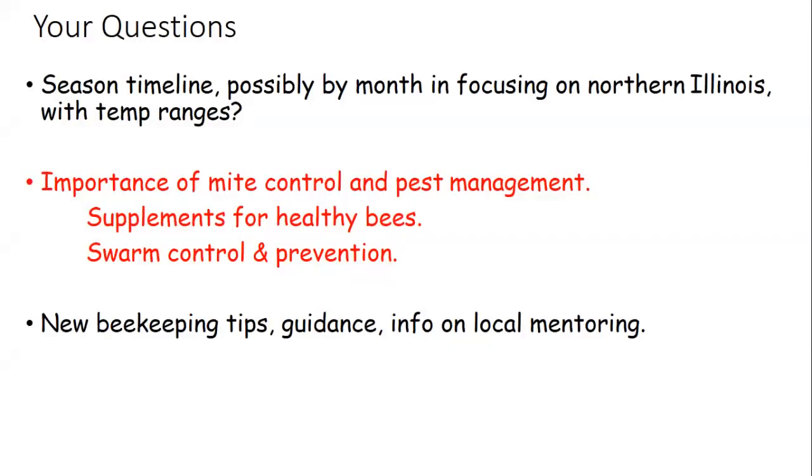But when you registered, you also asked questions. And we got three people asking questions ahead of time. What's a season timeline, possibly month by month, throughout the year? What do you do? And the second one was about mite control. That must be somebody who is already keeping bees. And the supplements for healthy bees, as well as swarm control and prevention. And somebody who is brand new, I guess, asked, what are new beekeeping tips, guidance, and local mentoring?